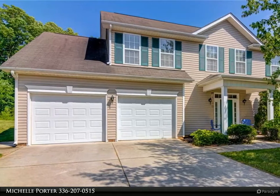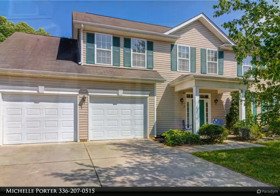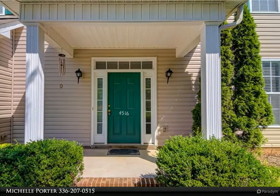This well-maintained home in superb Northwest Greensboro location has been pre-inspected and repairs are in process. Hardwoods throughout most of main level. 9' ceilings and open floor plan.